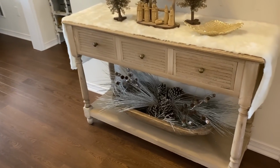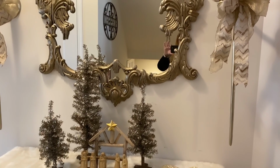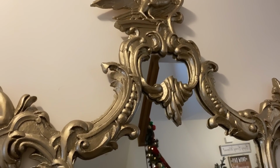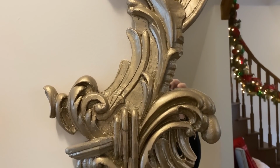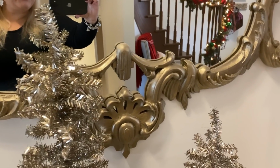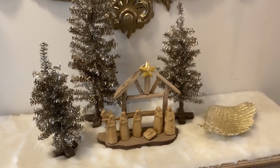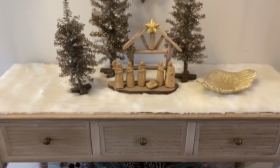Let me show you this over here. Okay, this is my front hallway table and you can see the mirror. Let me show you the mirror. A lot of people ask me about the mirror. This is an all hand carved mirror and it's from my dad. My daddy made it for me. It's very, very beautiful and very ornate, let's put it that way. My dad, before he retired, did custom furniture and stuff like that. And he built stuff for churches.